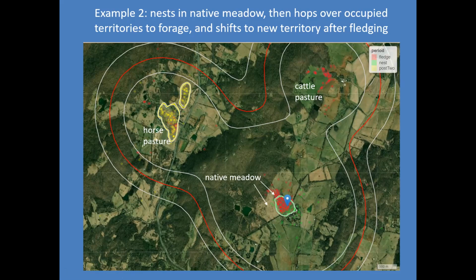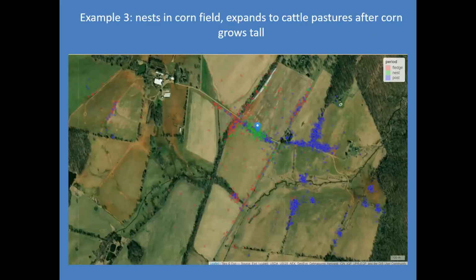So we're going to be analyzing these data in a lot more detail. This is just a first pass, but you can see that a lot of interesting stuff is happening here. It seems that the birds move a lot depending on where the resources are required, and we will be informing you more as we learn more in the coming months and years.